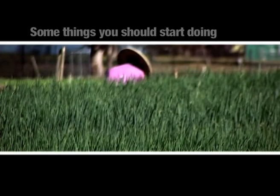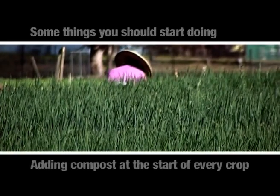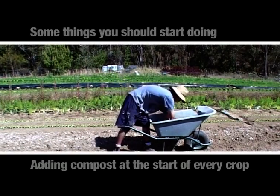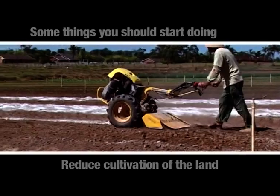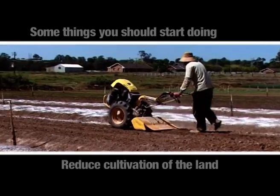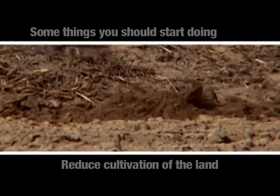Some things you should start doing include adding compost or green waste into the soil at the start of every crop. Reduce the number of times you cultivate the land. Think about planting straight into the bed after just a light raking.